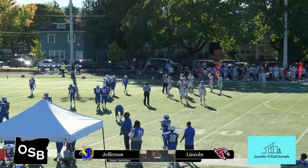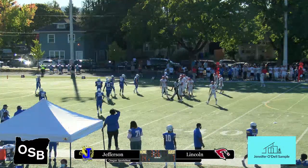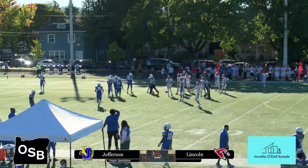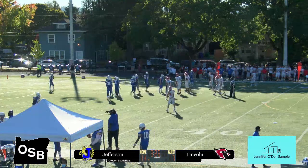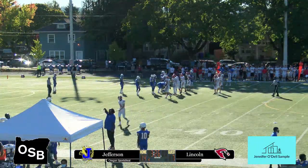Tommy Pempel back to receive the punt. Josiah Clark Anderson, excuse me, in punt formation, is set to punt at safety for Jefferson.